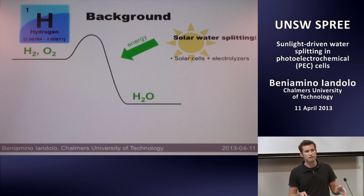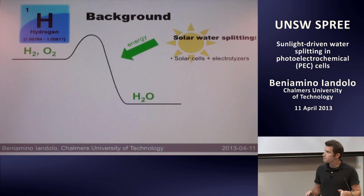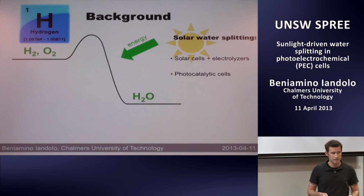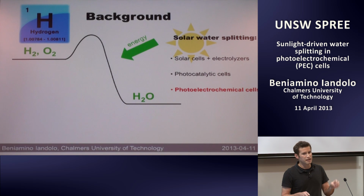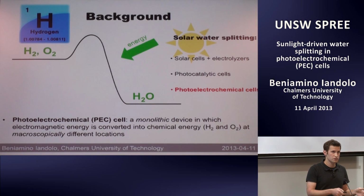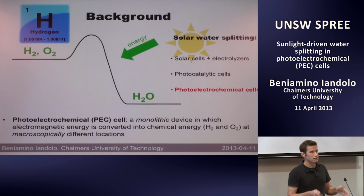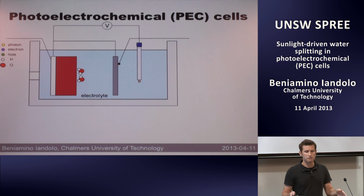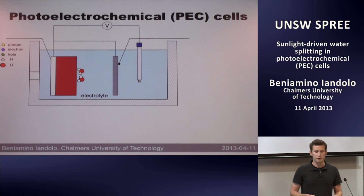There are basically 3 kinds of devices which can help you perform this task. We have the solar cells in series with electrolyzers, photocatalytic cells, and photoelectrochemical cells. And I've been working on the latter, which can be described in a few words as a monolithic device in which the oxygen and hydrogen are evolved from water at locations which are macroscopically different in the cell. At this stage, I'm not quite sure how many of you are familiar with the working principle of photoelectrochemical cells, probably a few. Yet I would like to spend a few words to describe the working principle.